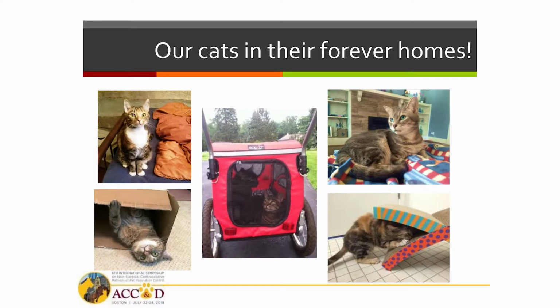And so it depends on the type of study we're doing. We always have the ultimate goal of adopting out our cats. It just kind of depends on whether they have a really easy study where all we're doing is feeding them dye and collecting their poop, or if they're involved in a study that needs multiple blood draws, or we have to do surgery. Those are kind of the decisions we make where we say, okay, you've done your due diligence. Now we're going to find you a home.